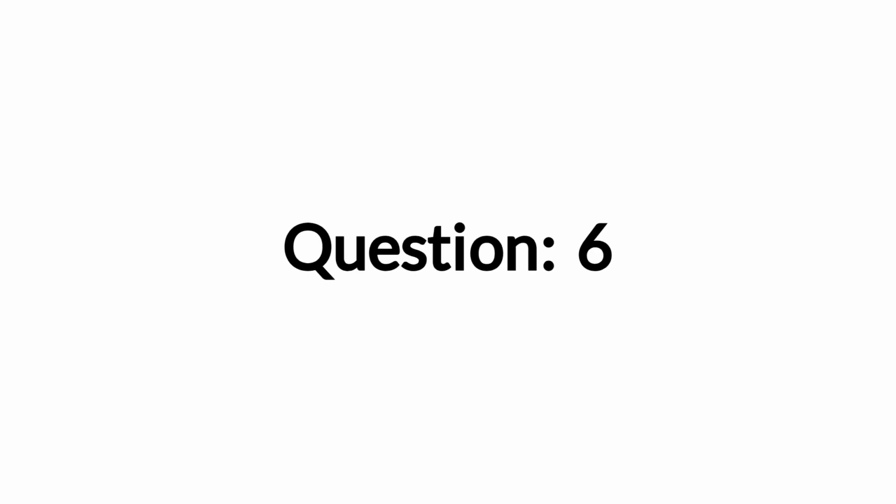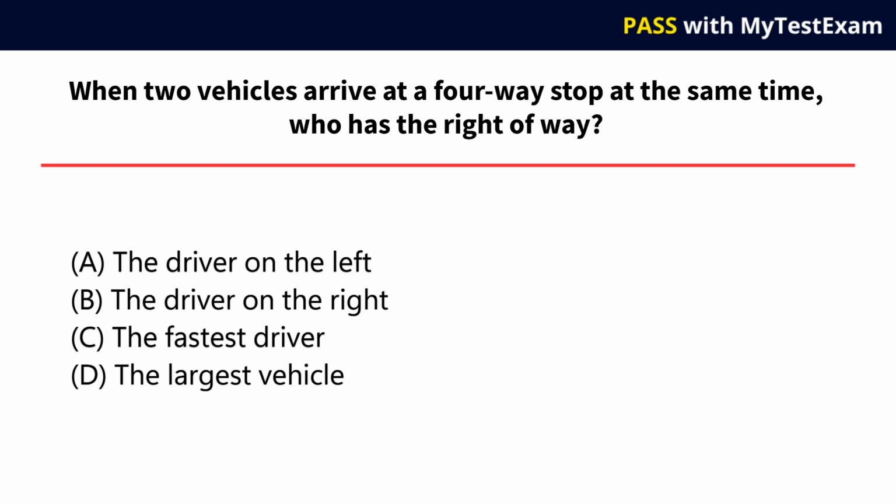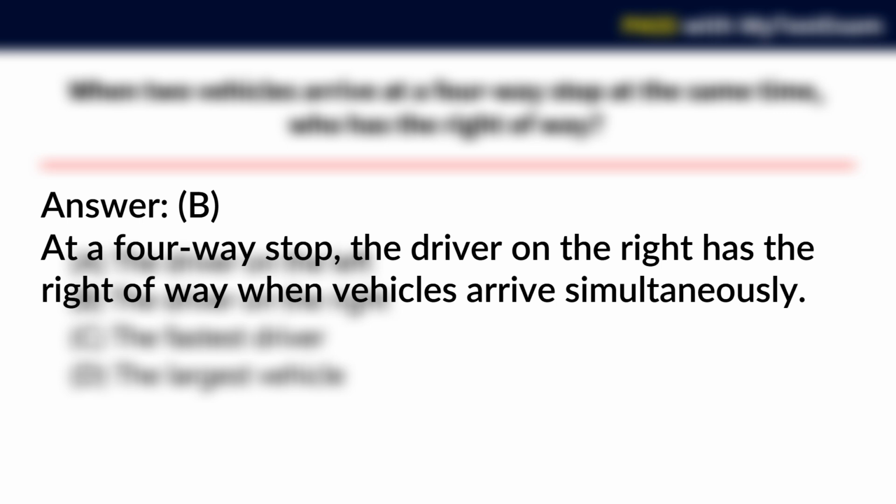Question 6. When two vehicles arrive at a four-way stop at the same time, who has the right of way? A. The driver on the left. B. The driver on the right. C. The fastest driver. D. The largest vehicle. Answer B. At a four-way stop, the driver on the right has the right of way when vehicles arrive simultaneously.